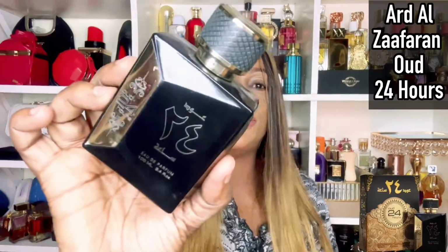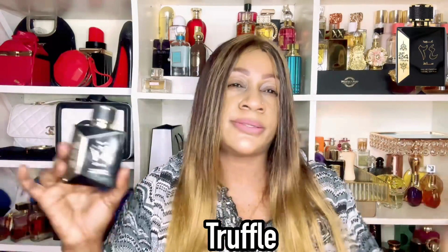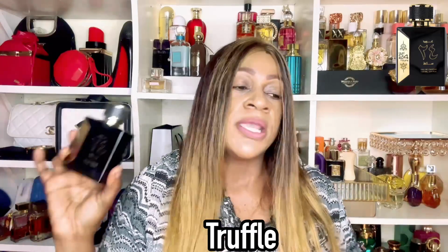The 9th fragrance on this lineup, guys, is Oud 24 Hours by Al Zafran, okay? Inspired by Tom Ford's Black Orchid. This, guys, has chocolate. So it's got the chocolate and the treacle mixing with some spices there. But the magic with this one, to me, is where some might say it smells cough syrupy, I'm going to say yes.